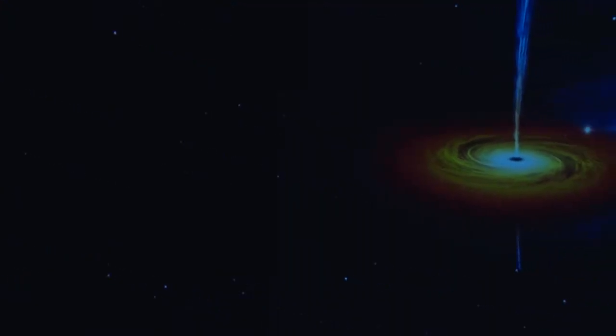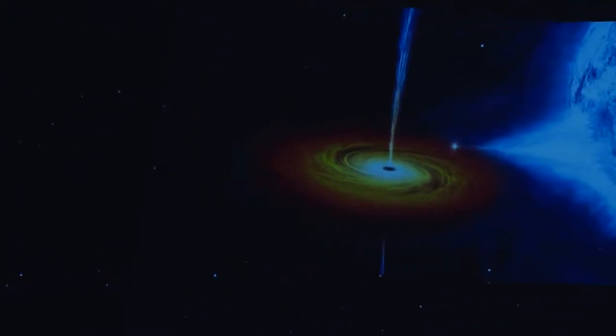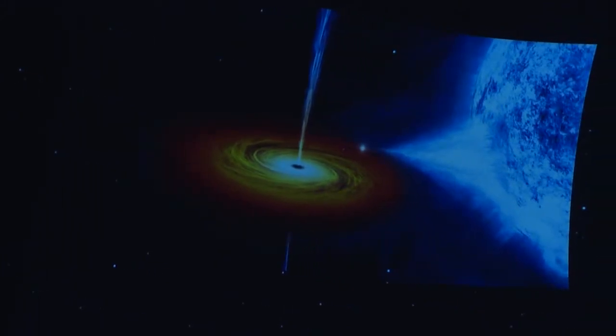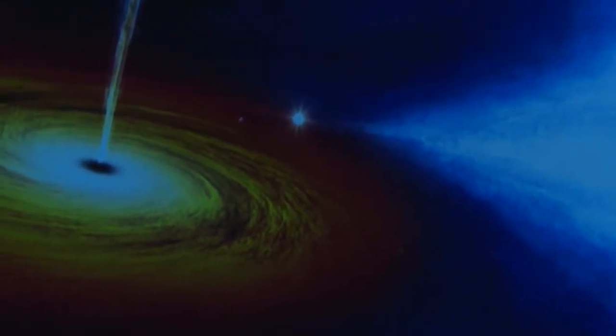Once material gets close to a black hole, it gets entrained by its gravity and it really can't escape. It's only got one direction it can go, and that's to fall into the center of the black hole. But the way it falls in isn't directly towards the center. As you can see on this diagram here on my left, the material kind of spirals in. As it spirals towards the black hole, the material begins to exert a lot of friction against itself. That friction makes things extremely hot.